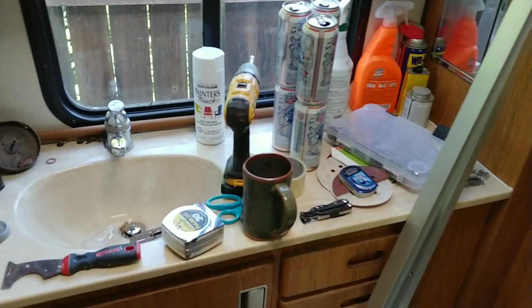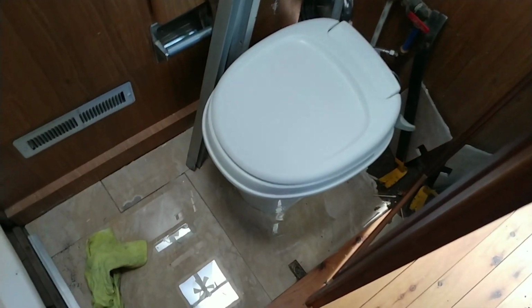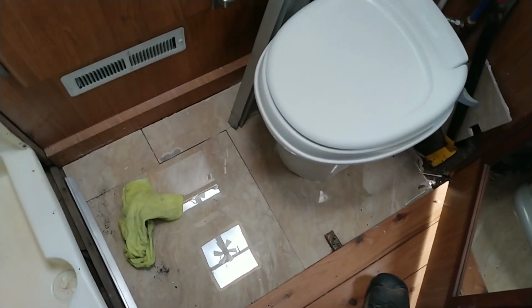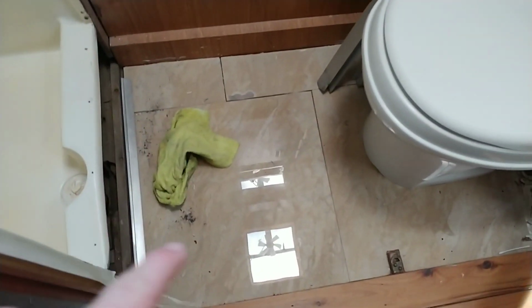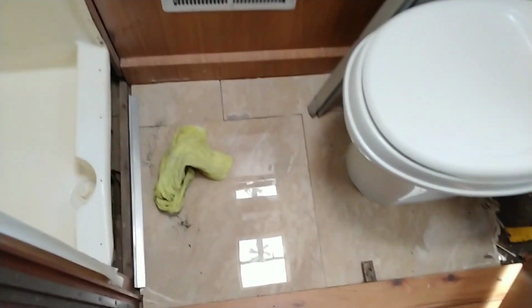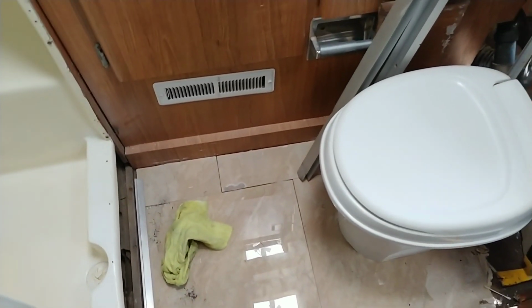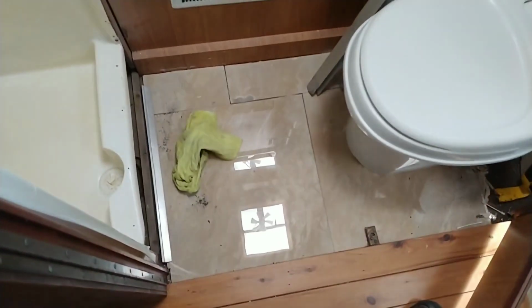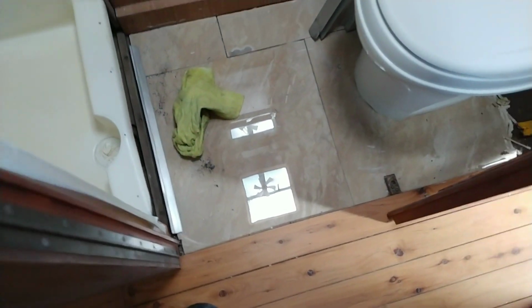And while I'm waiting for the paint, I decided to take out the floor. So today is the day that I'm going to be putting in a new floor in the bathroom. I like this tile that is in here now, but the guy that had this trailer or motorhome before me didn't do a very good job when they put it in. It's half-assed everywhere, and the floor is different levels, and I don't like that either.